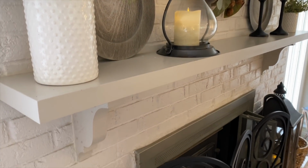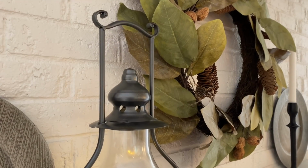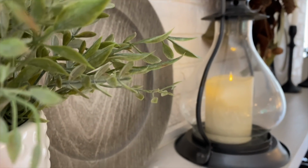I also changed and restyled the mantle. I removed the arch and added this magnolia wreath that I got years ago at Kirkland's. I added this new lantern, some chargers, some candlesticks, and some greenery, and I love the way it looks.